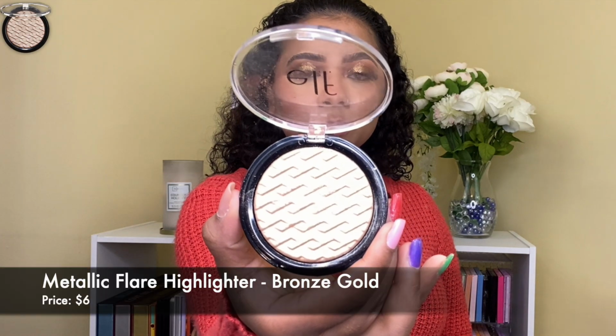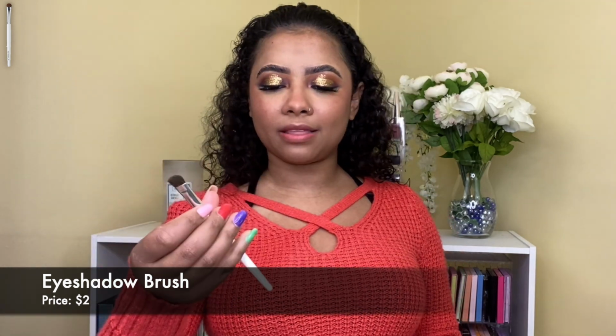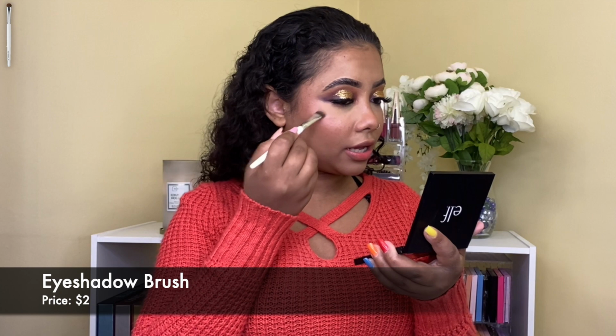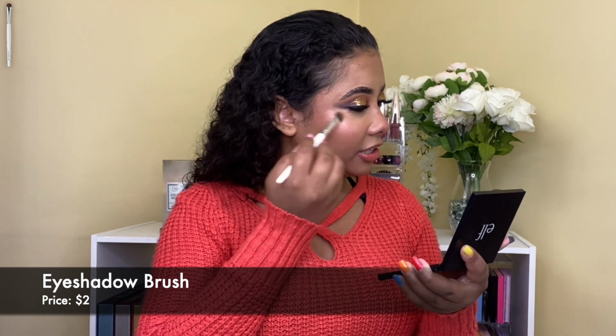Next is highlighter, right? And for highlighters, I have 2 options. I have the jelly one from earlier, and then I have this gold one, which is just a powder highlighter, I believe. And I need to find me a tiny brush. This is like an eyeshadow brush, but I think I can use it. It literally says eyeshadow brush, but it's fine because I do not like applying my highlighters with a bigger brush. I mean, this is not the ideal brush, but it works, I guess. I like it. It's pretty nice.